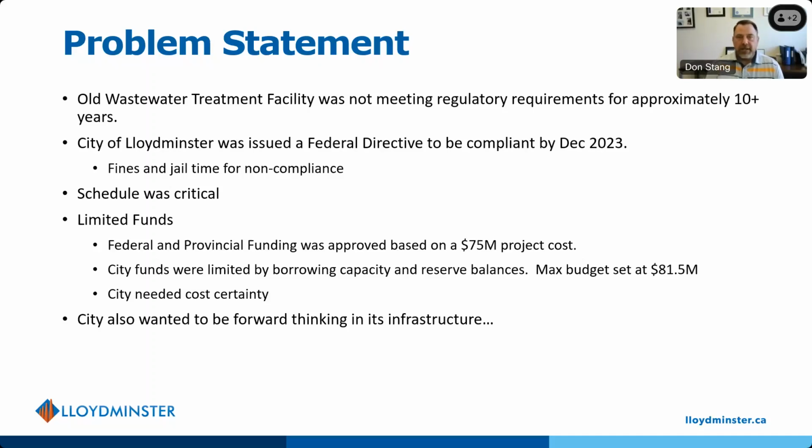Part of the condition of that, we had to show them that we were actually moving forward with the project, and they provided that to us after we started validation. As part of that directive, if we weren't compliant by the date they had given us, the city was facing $1 million fines per day. I believe they were threatening, and as well, our mayor was subject potentially to jail time. So it was a pretty serious directive that the city of Lloydminster took extremely seriously and needed to find a resolution to that.